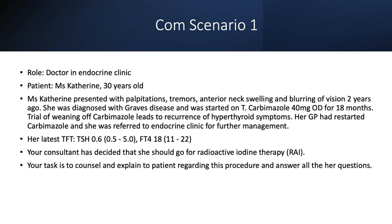This procedure is done as a daycare procedure, so you don't need to be admitted. You can come early morning to our radio nuclear department. They will serve you the medication and observe you for a few hours. If you remain okay after the few hours, then you can be discharged home. However, when you are back home, we will need you to isolate yourself at home for at least 7 days.